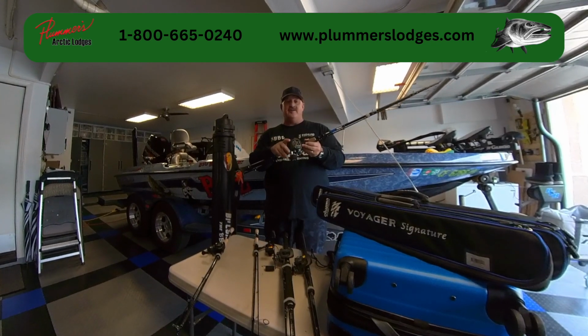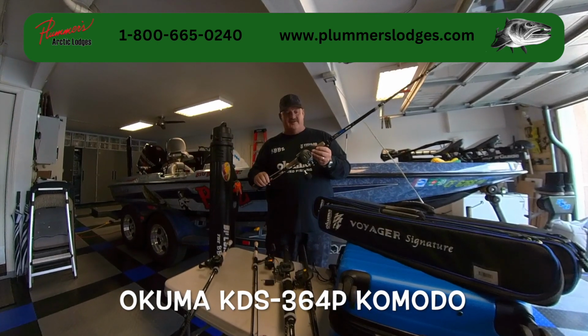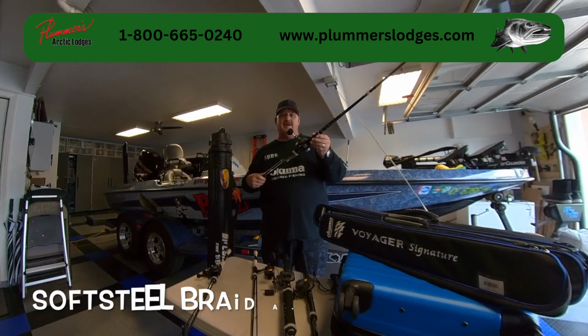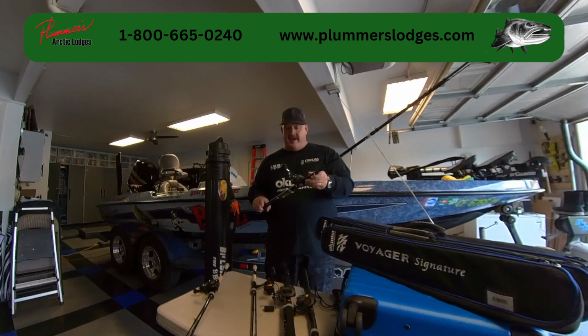Again, I have it paired up with an Akuma Komodo with the power handle, 350, and also 50-pound soft steel braid. This is a backup if I want to throw big tubes, heavy-duty drop shotting for those lake trout down deep, or I can also use this for the pike.